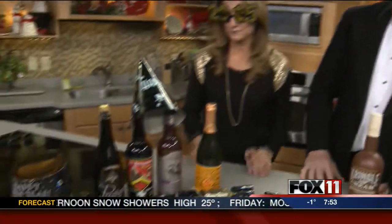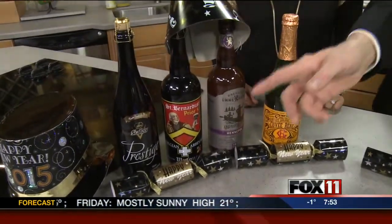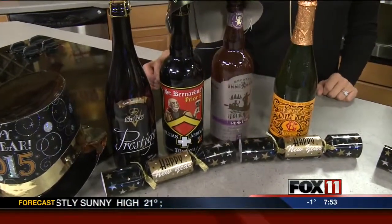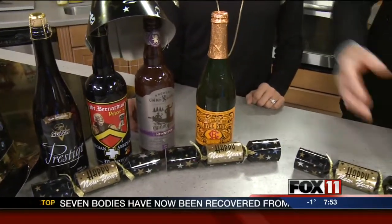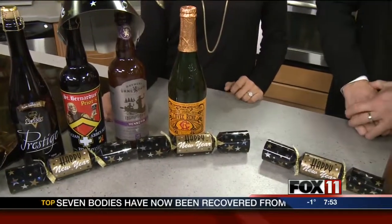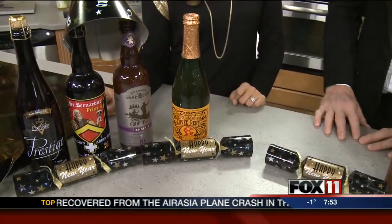I'm ready to go. But you know what? A lot of people serve champagne for New Year's Eve. You have some other items that people can serve. Beer. With Ridgeview Liquor, we are the craft beer store in Wisconsin. So I brought some of our cork and cage style craft beers. The Prestige, the St. Bernardus, Omegang Brewing, and Cuvée René. These are the really nice Belgian styles focused on the yeast for the flavor, not on the hops. So really interesting beers.